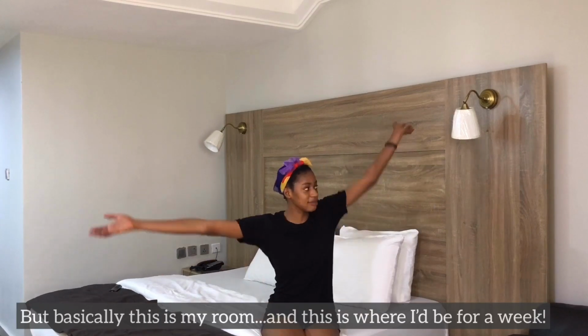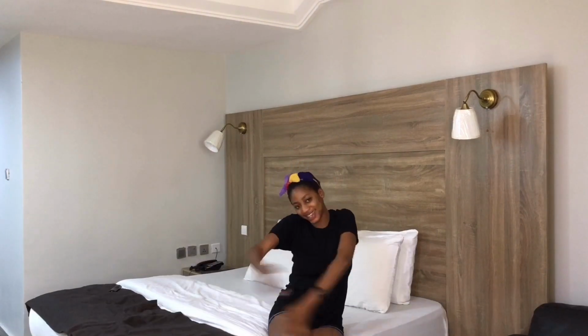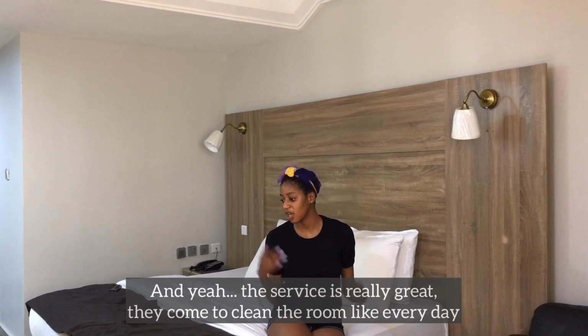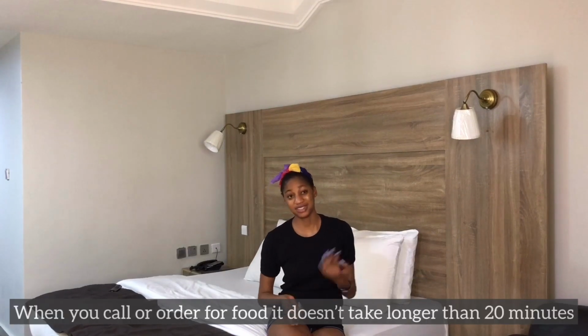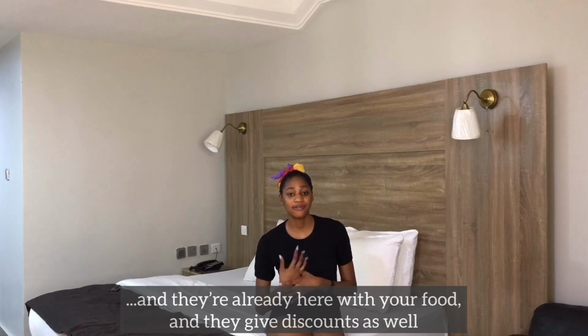But basically, this is my room, and this is where I'll be for a week. And yeah, the service is really great. They come to clean your room every day. When you call or order for food, it doesn't take longer than 20 minutes, and they already get the food. And they give discounts as well.